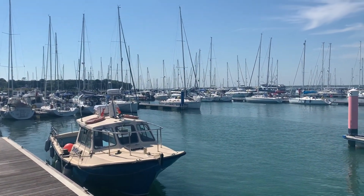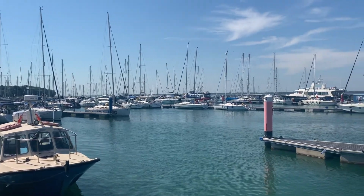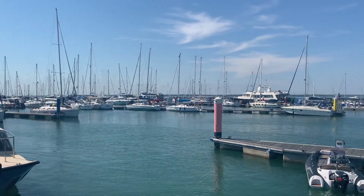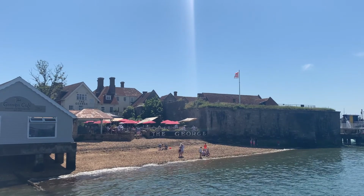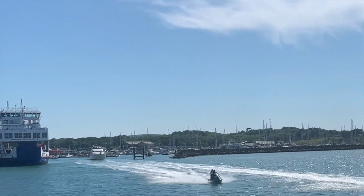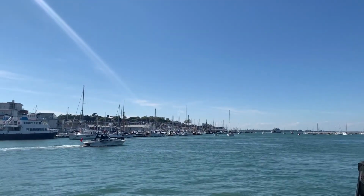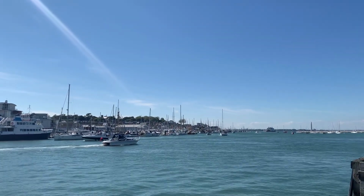The final stop on our weekend tour is the harbour town of Yarmouth. Here you can grab a late lunch as you watch the boats sail by. Unsurprisingly, there is a great tradition of sailing on the Isle of Wight, with festivals such as Cowes Week that happens in August and has around 40 races a day.